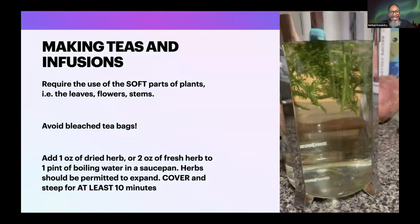Now, here's the big thing when it comes to teas. We want to make sure that we are avoiding bleached bags. Every time you buy a bag of tea and pull out the tea bag, guess what? It's bleached white. So if you're going to use tea bags, you actually want to find the bags that say unbleached tea bags on them, and there are very few out there. There are several types at Whole Foods I'm familiar with that you can use. The bleaching of the bag interferes with a lot of the phytochemical activity in the tea.